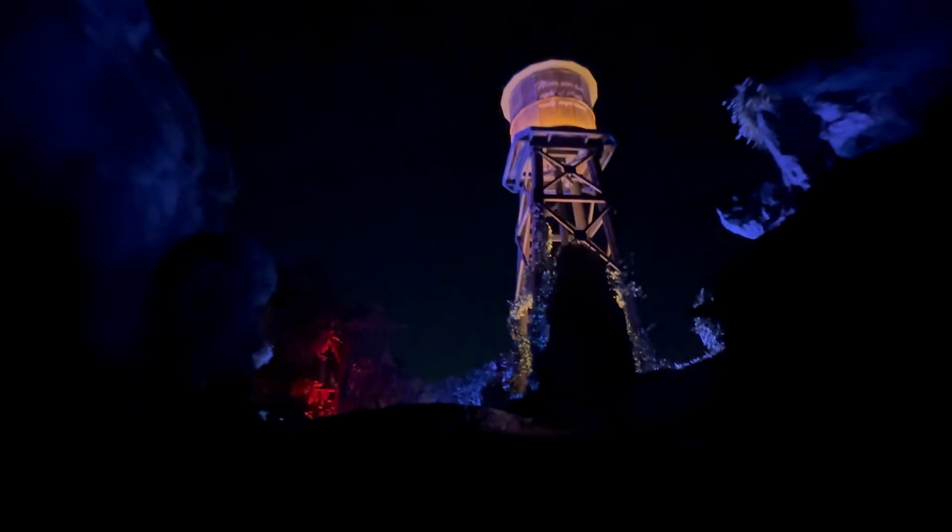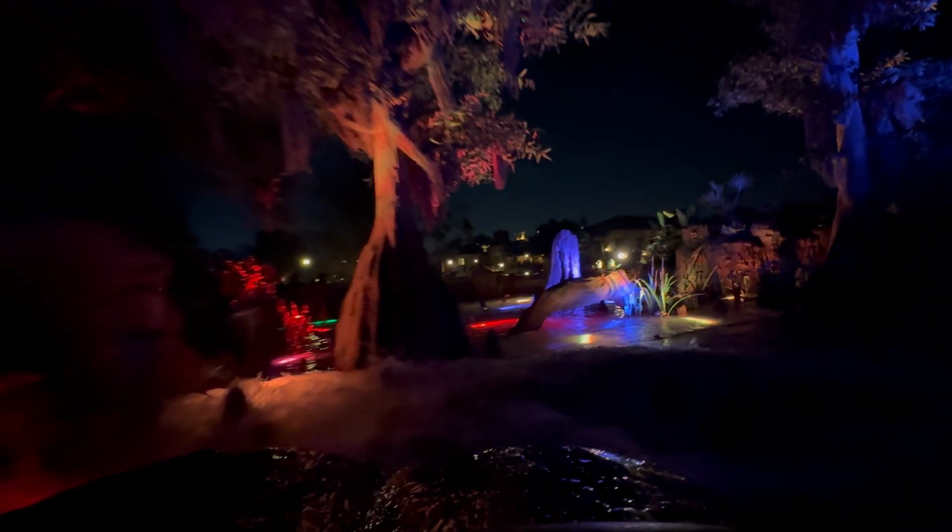I am so dumb. Oh shoot, all the water's coming down. Oh my gosh, I am an idiot. Such a beautiful ride at night. All right, we're safe for now.